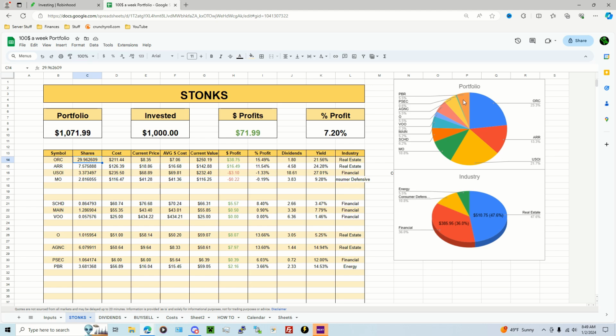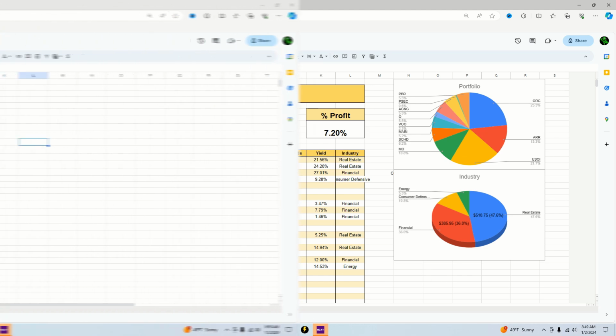As you can see, our portfolio is getting pretty diversified here, which is looking awesome. In our industries, we're still heavy on real estate, financial coming in second place, and then we have consumer defensive and energy for the other industries. I do want to, as I said before, increase these industries a little bit more so we have more diversification, but as time progresses, we'll just keep investing into stocks that are relatively diversified and producing a high income.